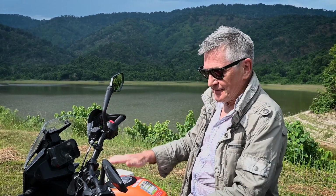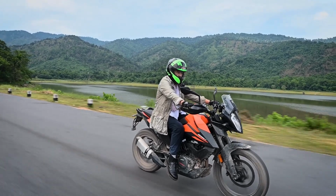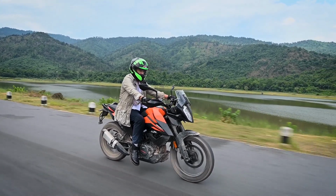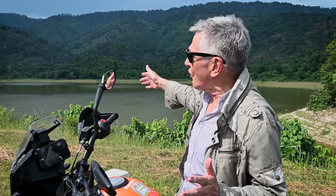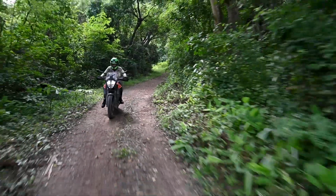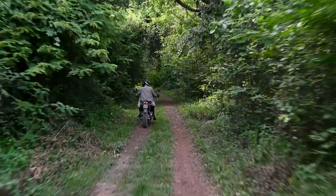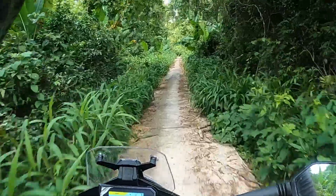Ten out of 10. KTM 390 Adventure orange. This bike kicks ass, I tell you. Adventure, sure, we had it off-road. We did the small winding roads here. We did it straight here, almost 100 clicks. And the torque acceleration is just fantastic.